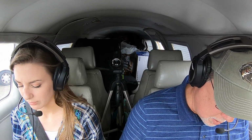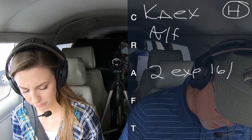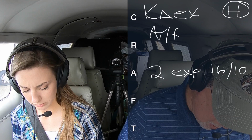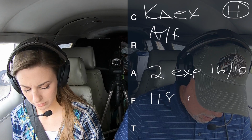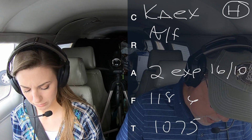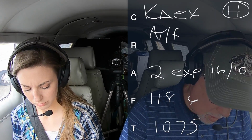Ground, Malibu 444 Delta Tango's at Shelter with Hotel, ready to taxi and ready to pick up our IFR to Alexandria. 444 Delta Tango, Ground, Roger, cleared Alexandria as filed. Maintain 2,000, expect 16,000 10 minutes after departure. Departure is Jax Approach, 118.6, squawk 1075. Cleared to Alexandria as filed, up to 2,000, expect 16,000, 118.6 and 1075 on the squawk for Malibu 4 Delta Tango. Malibu 4 Delta Tango, readback is correct, runway 36, taxi via Alpha. Runway 36 via Alpha, 4 Delta Tango.